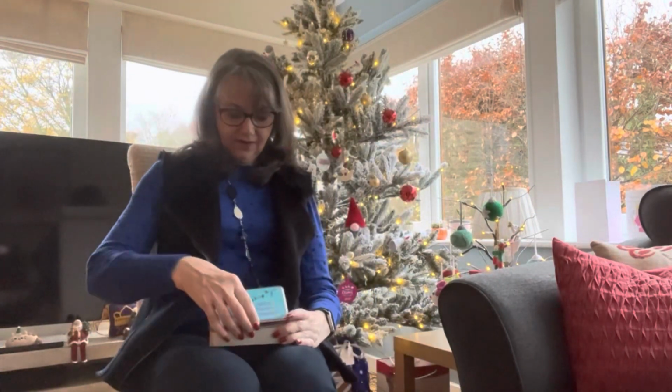Lovely. Another fab gift in this box. I'm really loving this advent calendar. Really loving it. Now, I've just got the Mrs. G Makes one, so I'd better go and get that, hadn't I? So, let's have a little look.